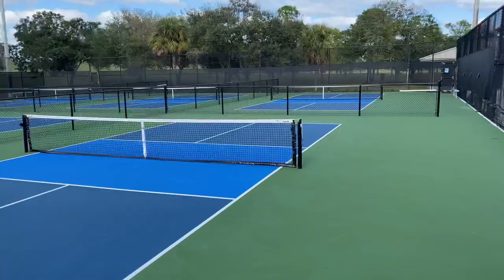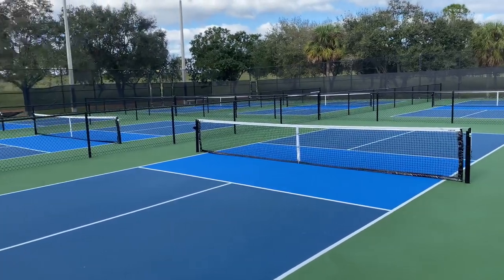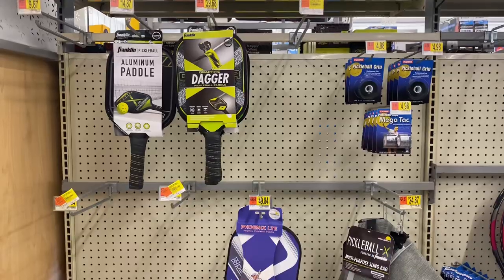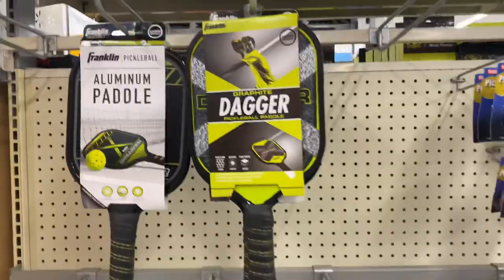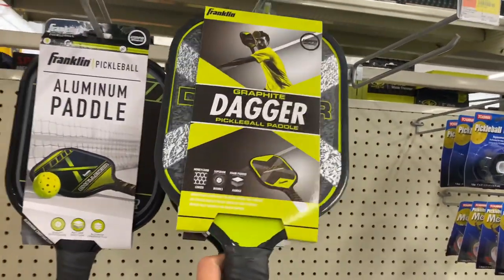So this has me intrigued. I'm gonna try to play this pickleball and see what it's all about. Looks like all the pickleball rackets are sold out. There are plenty of tennis rackets though. Okay, let's get the dagger. That sounds good.